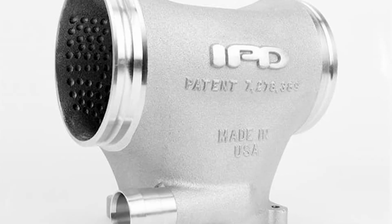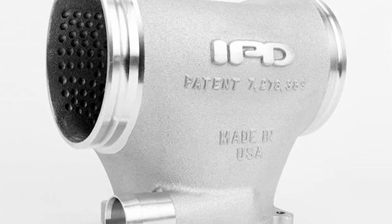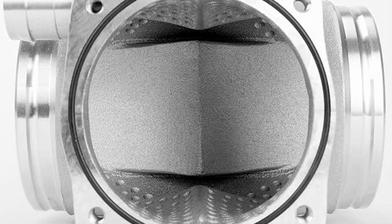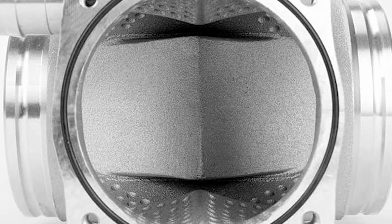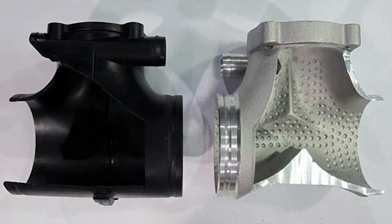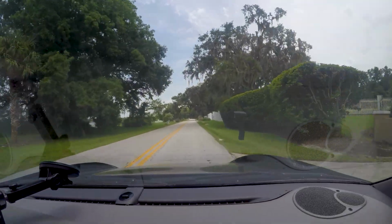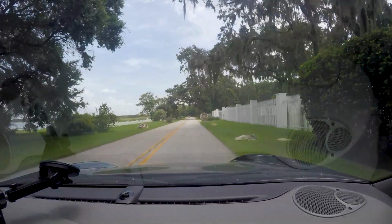That's where an upgraded plenum, IPD makes a really good one. Instead of the airflow hitting the back of a pipe and going to each side and just circulating in there in a way that you don't want, it smooths things out. I've driven cars that have it; I haven't done it on this one, but I'm planning to. You feel it in the seat of the pants. It feels like it's faster.